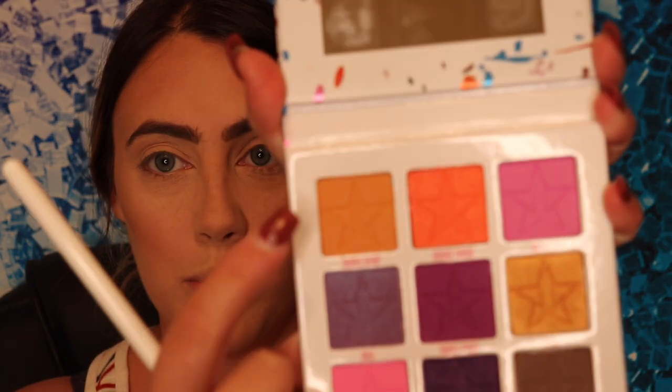I'm going to take a fluffy brush and I'm going to tap into Double Scoop, which is this guy up here. Let's see. Are you ready? Oh my God. That's exactly what I expected it to be, and I love it. Because that's exactly the color that I expected it to be. It literally is that creamy orange color.